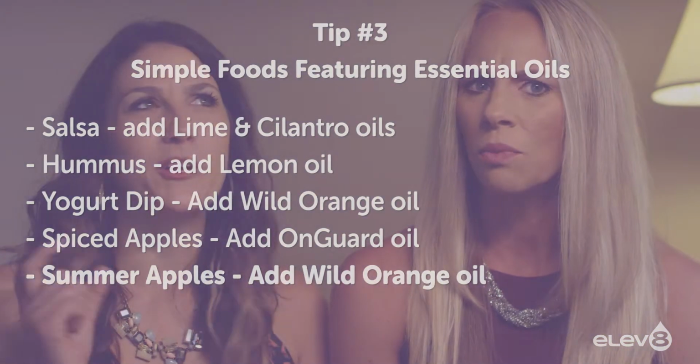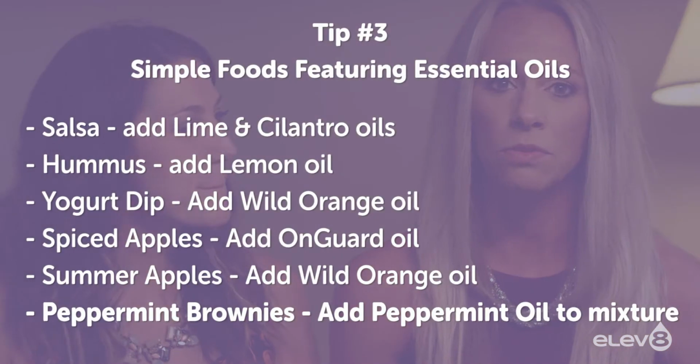So fun. Yeah, and then when one apple tastes like an orange, you're like, wait, whoa, what? That's true. I hadn't thought about that. But it's really yummy. It's good. And one last thing you can do is add a few drops of peppermint to a brownie mix before baking and serve those at the beginning or sometimes even at the end of your classes. I love all of those ideas because food is a really fun addition.